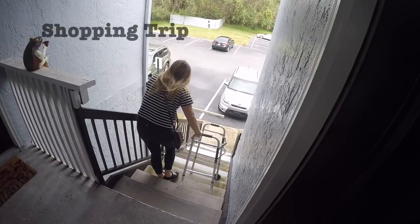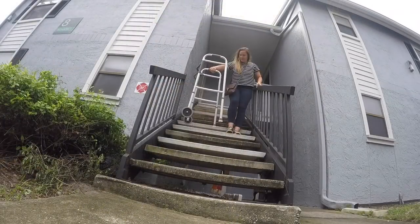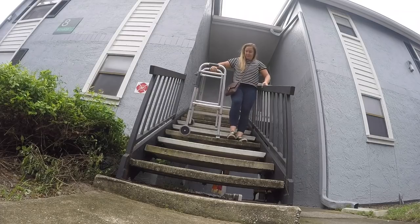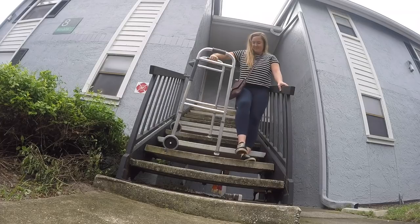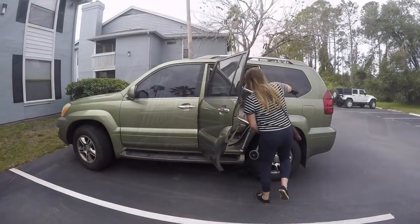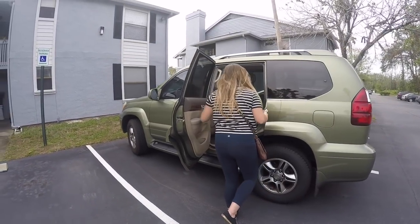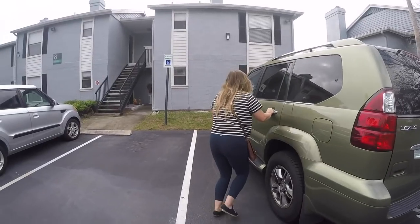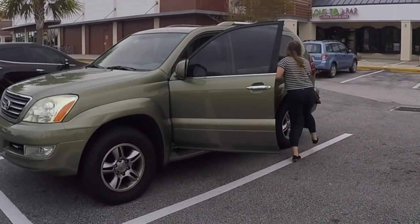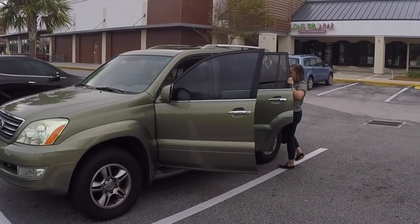The front leg and wheel weren't really fitting on the bottom step, so I had to be really careful about how much pressure I put through the walker. Felt really unstable. Getting in and out of the car wasn't too bad, but if I had worse balance and couldn't hop on one foot, I think it would have been really difficult for me to maneuver around the car, putting the walker in the back and then getting in the front seat.